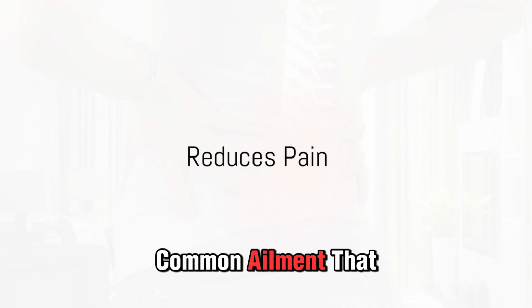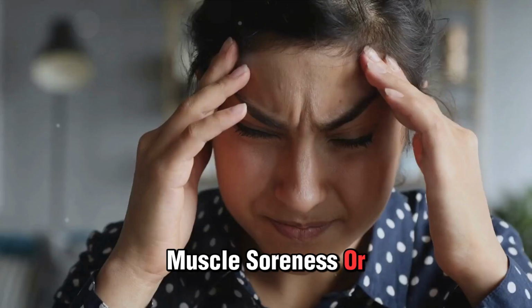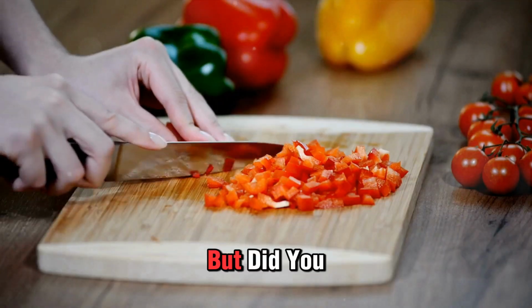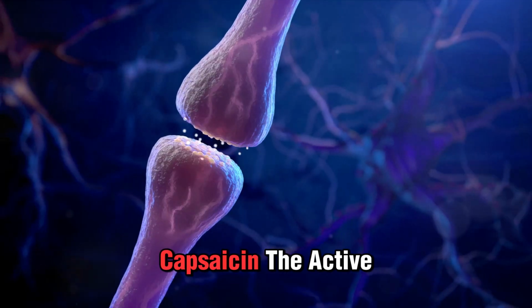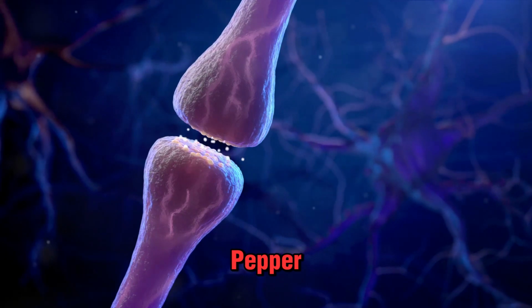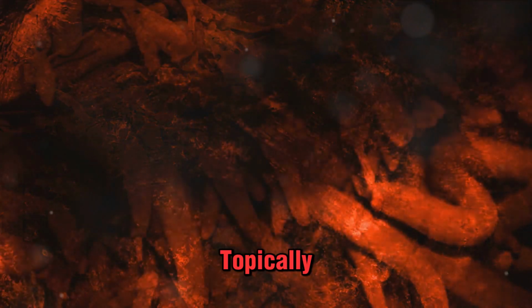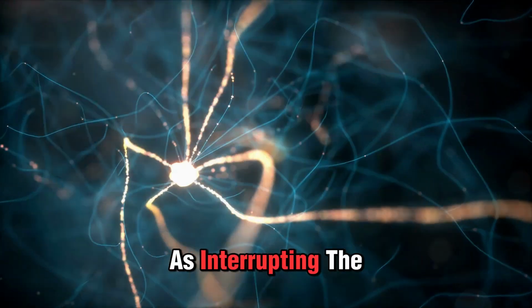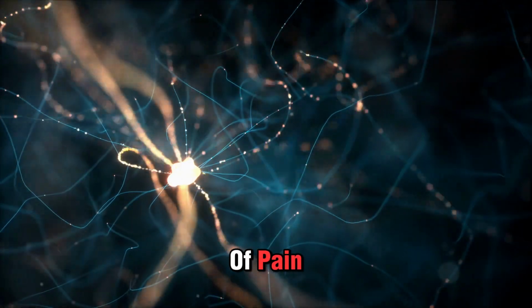Pain is a common ailment that affects millions worldwide. Whether it's chronic pain, muscle soreness, or headaches, finding relief can sometimes feel like an uphill battle. But did you know that cayenne pepper can be a natural pain reliever? Capsaicin, the active component in cayenne pepper, works by interfering with pain signals sent to the brain. When applied topically, capsaicin depletes substance P, a neurotransmitter responsible for transmitting pain signals. Think of it as interrupting the communication line between your nerves and your brain, reducing the perception of pain.